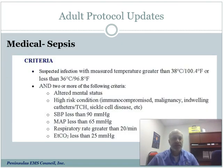With sepsis, the only change here is it looks a little different as far as the format goes. Currently, we have a little chart. As of March 1st, the criteria will look like this. So suspected infection with a measured temperature of either over 100.4 degrees Fahrenheit or below 96.8. And then at least two of those criteria, such as altered mental status, high risk, maybe hypotensive, either by MAP or by systolic blood pressure, increased respiratory rate, or an end tidal less than 25. So that's how that criteria is going to look pretty soon.